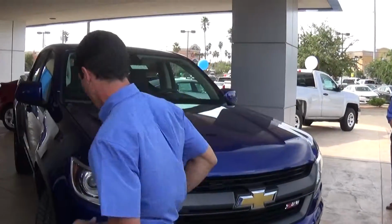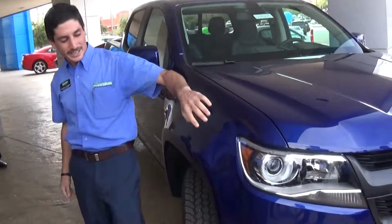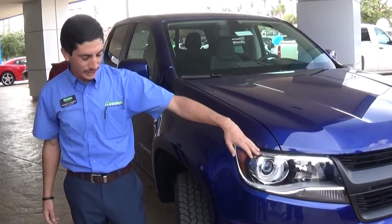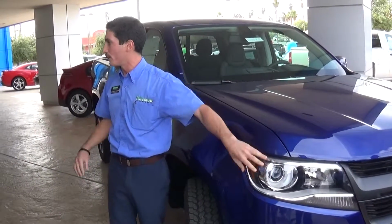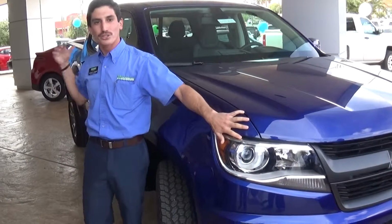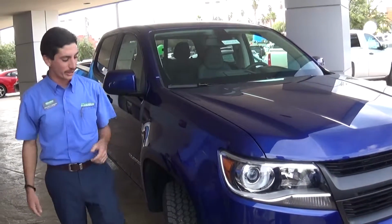these lines around here. You do get your HID high intensity projector beam headlights. Those are great in the nighttime because you're able to see a lot clearer and you don't have that ugly yellow light in front of you. It's a nice white light and it looks really nice when you're driving behind people and they look in their rear view mirrors.